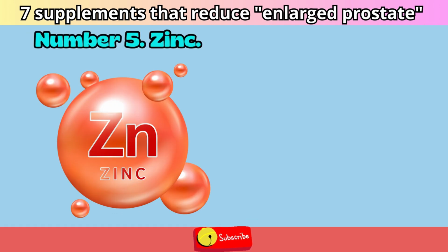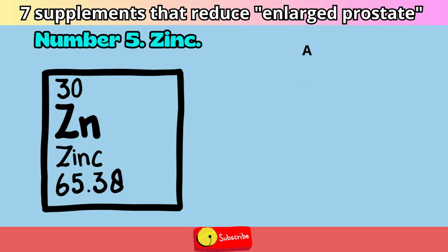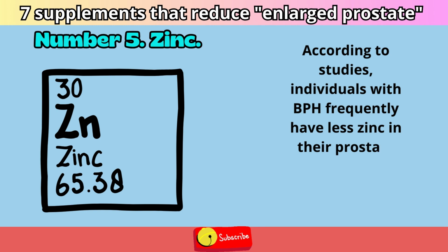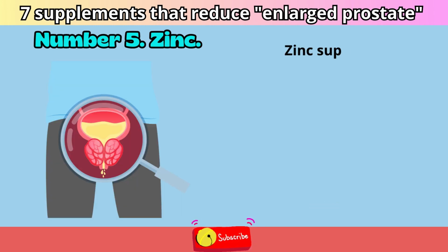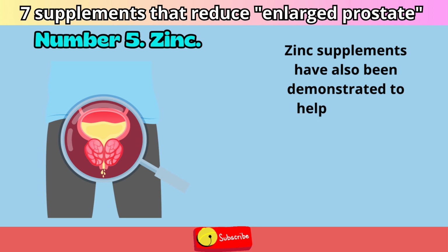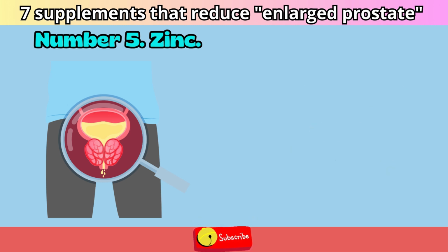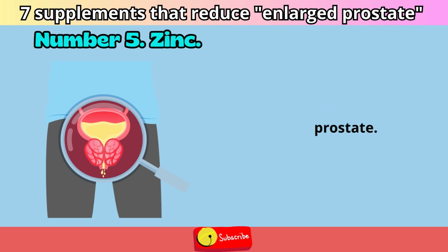Number 5. Zinc. Maintaining the health of the prostate depends heavily on zinc, an important element. According to studies, individuals with BPH frequently have less zinc in their prostate tissue than men without the condition. Zinc supplements have also been demonstrated to help shrink the prostate, as well as reduce BPH symptoms. These are some of the ways that zinc can shrink the prostate.